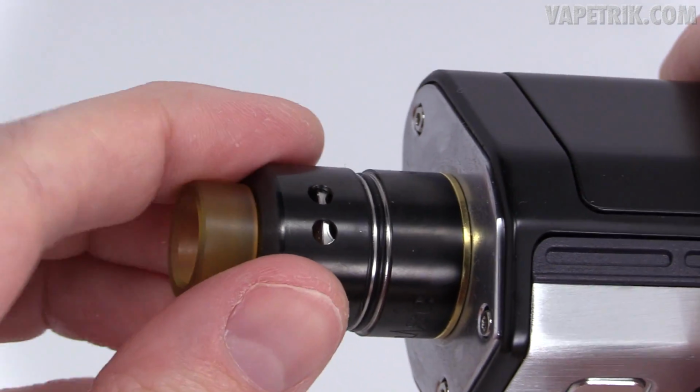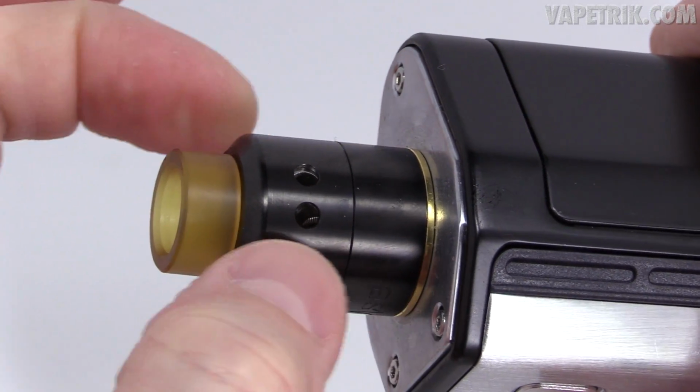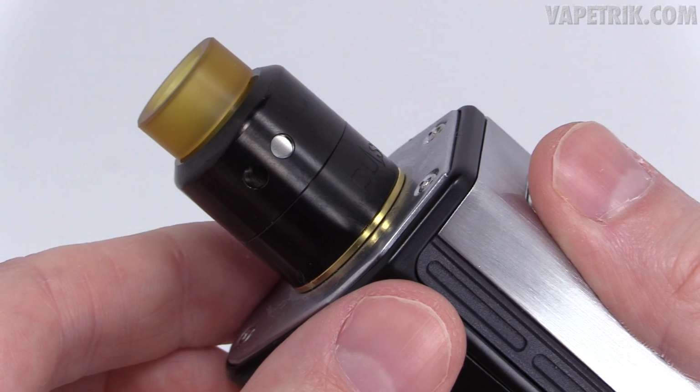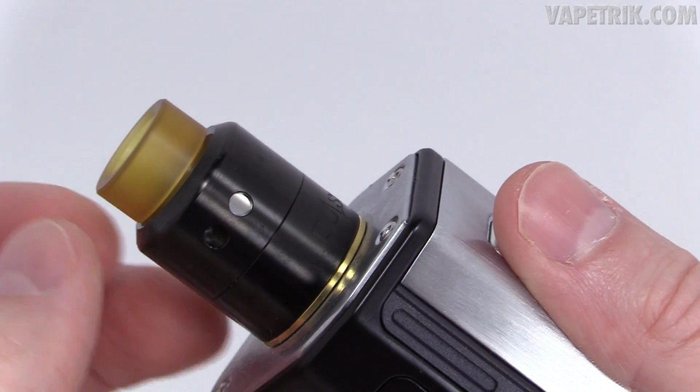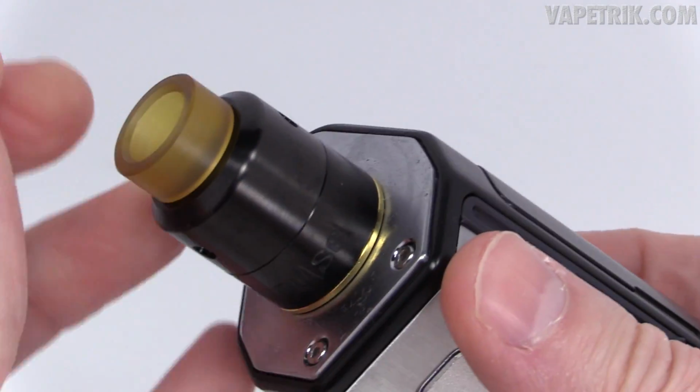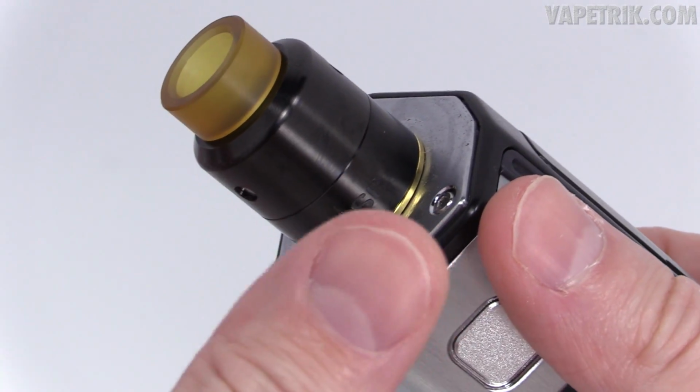Line up the slots. Since this section is locked into place, you can easily adjust the airflow without this section moving. I love it. Love this feature. And in squonk mode, you never have to take the top cap off and drip because you're just dripping from the base. You're just squeezing this bottle and it's shooting juice up through the base of the RDA. Killer, killer, killer. Love it.